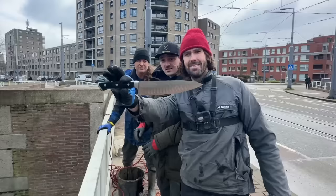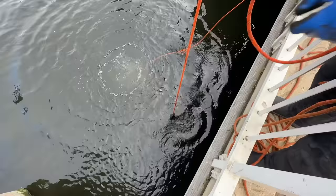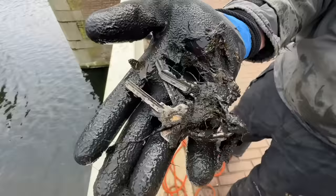Oh, crazy. Let's see what we get first cast here. Oh my gosh, is that all? That was all just weeds on the thing. I'm gonna clean it off. I've got something on there. What is this? Oh, I've got a set of keys. There we go. Look at that. Not bad for a first find. I think we're gonna have a good day today. I've got a good feeling about this.